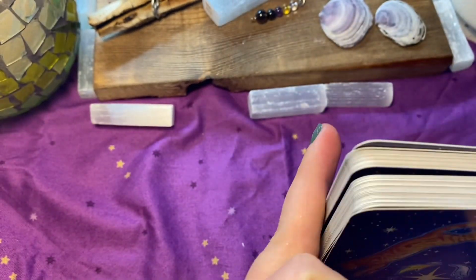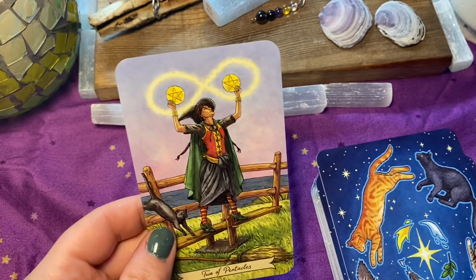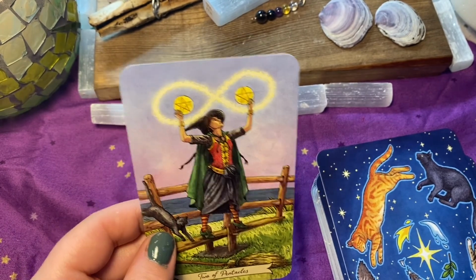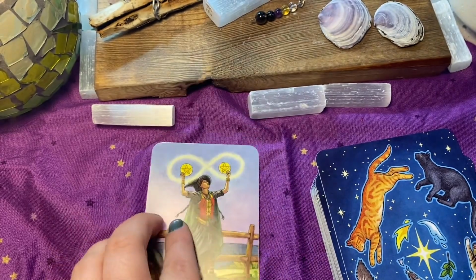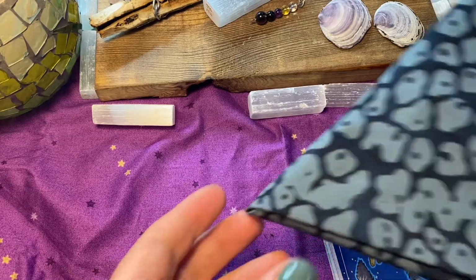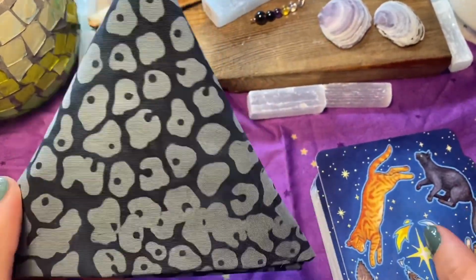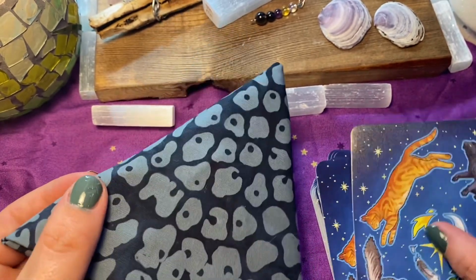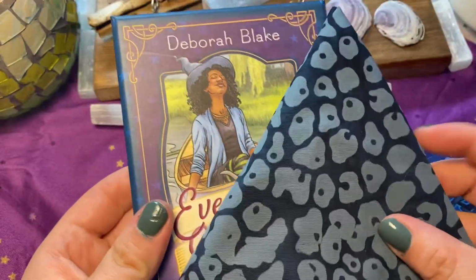Before we get into the oracle cards, though, I went to the fabric store yesterday and got a whole bunch of fabric for some decks that I know are coming in or some decks I already have. I really want to work more on making some of my own bags. Even though I love Peggy bags, I've been working on trying to make some of my own. So this is the fabric that I got for Everyday Witch Oracle. I think it's so pretty. I was looking for the dark blue. I didn't have the deck with me, but I think it still goes pretty good, you know, with the colorations.